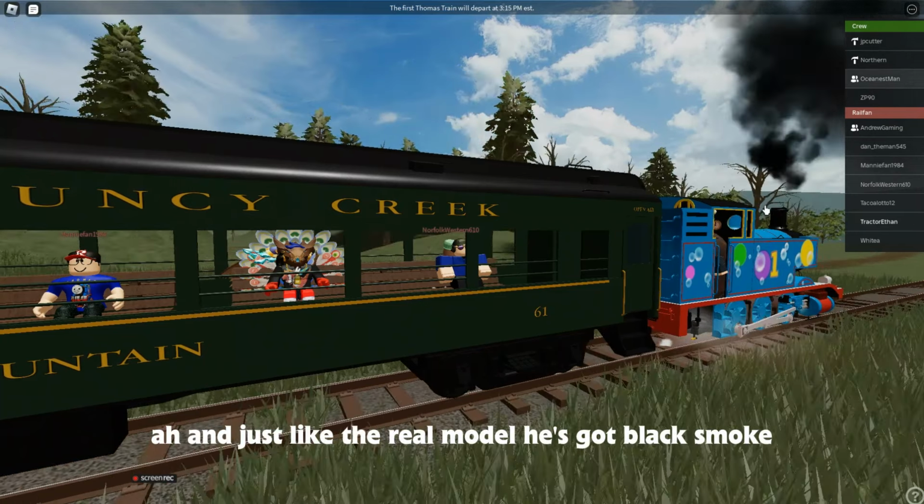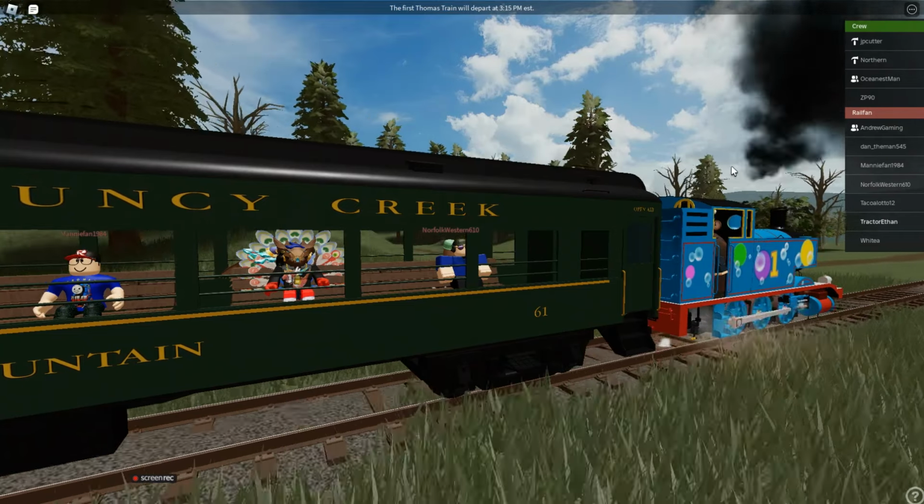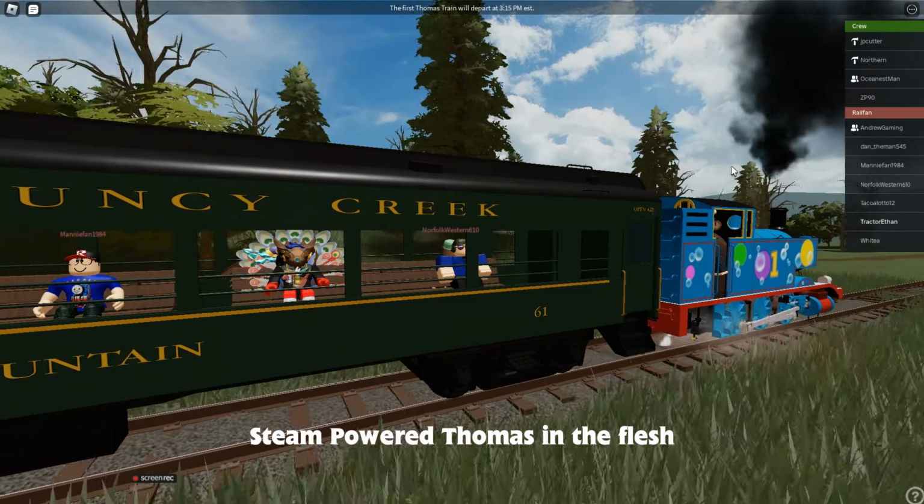Ah, and just like the real model, he's got black smoke. I'd love to visit America someday and see that steam power Thomas in the flesh.